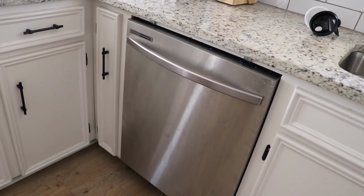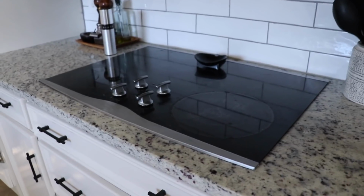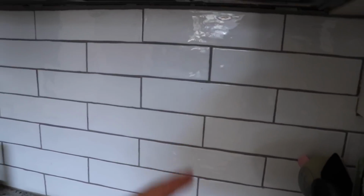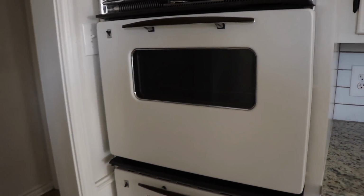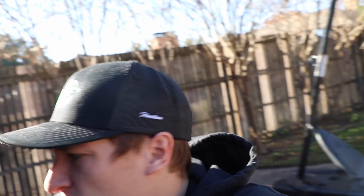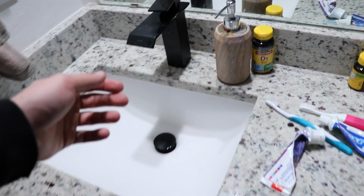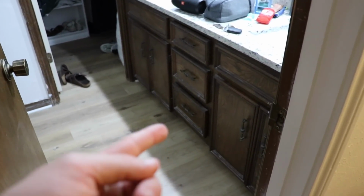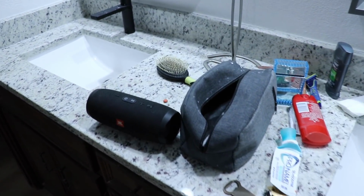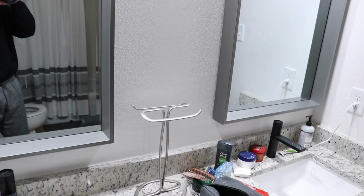Nice new dishwasher. Awesome fridge. Got this used. This also used. Backsplash, not used. Ovens, completely refurbished. Shout out to Kylie. Basketball hoop, doesn't provide any value to the appraisal or on the sale, but adds value to my life. Oh shoot. Still need to paint that, but we do have granite throughout the house. We've got these nice faucets. Still gonna paint that. Again, granite throughout, the matching granite throughout all the bathrooms and the kitchen. Cool little faucet. Nice little mirrors.